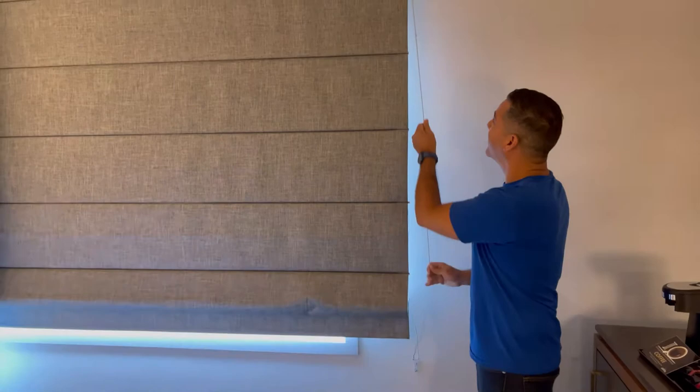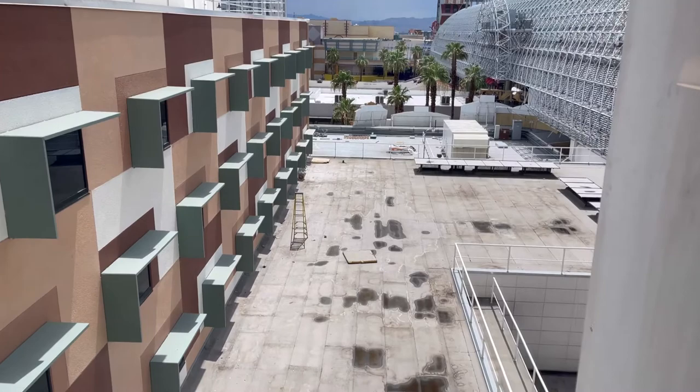Now, because they are remodeling this entire tower, there is some construction happening out here, but right here, you have the canopy from the world famous Fremont Street Experience. That's pretty cool.